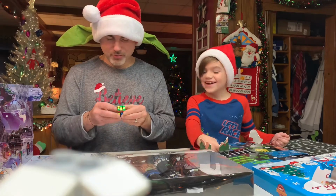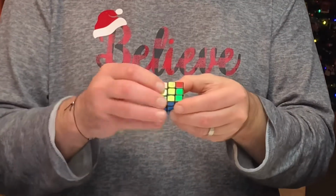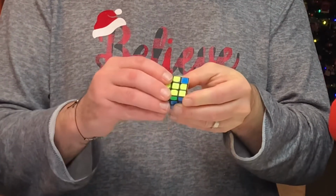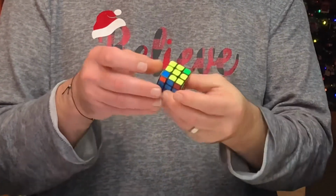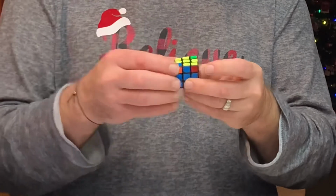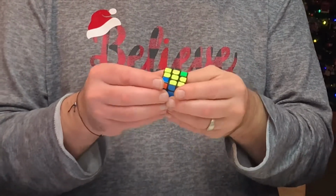You cheat too much. Go. I literally can just pull it out and I can just pull it back. That's not fun. It is. So I can put my number 12 in. Edge piece is done. Now I'm going to put the corners in.